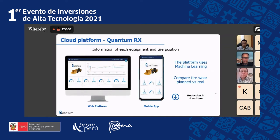We already used this platform for our pilot test in a front loader, so we captured valuable information. We're now building our platform on Amazon Web Services. Sorry for the late answer on the email. I think I sent it very late, but there you have the answer. We're using Amazon Web Services.